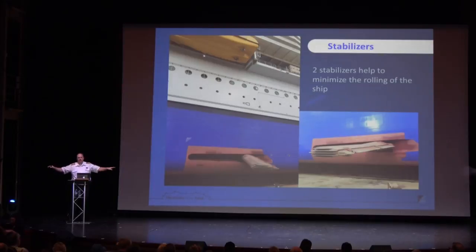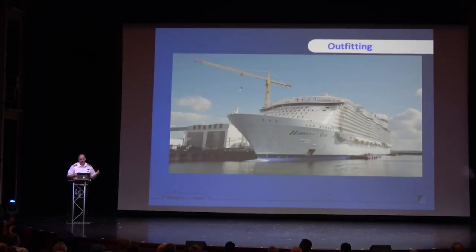So when we are rolling, they are minimizing it by being active. So they are compensating for the roll. So we lift on one side and we force the other side to go down. Most cruise ships today have something like stabilizers. Here comes another video about how the outfitting went.